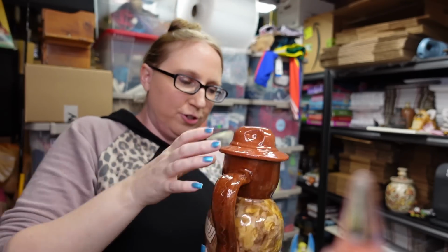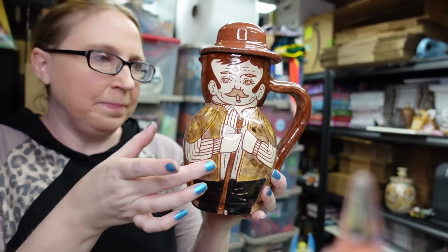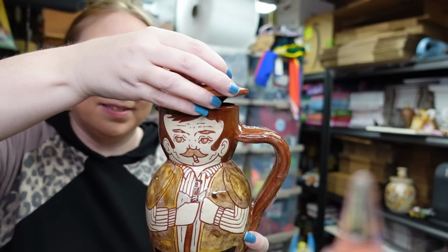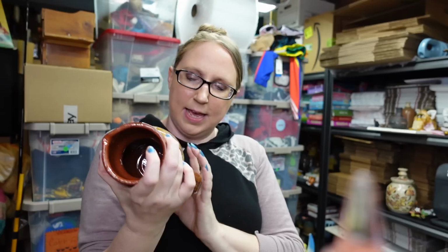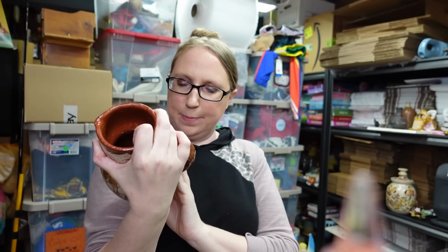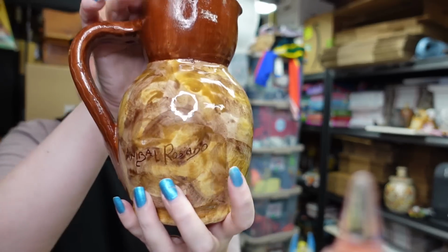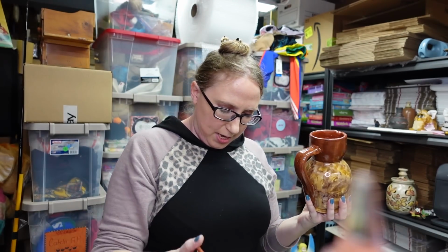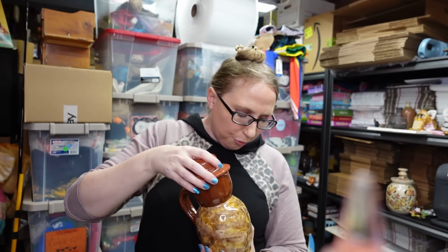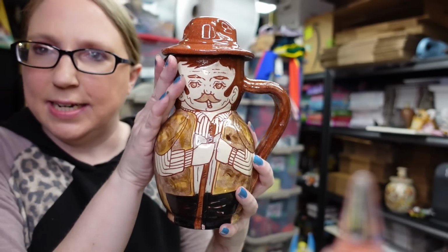I got this really interesting looking redware pitcher, and it's shaped like a man wearing a hat as the lid piece. It's really quite cool. It's marked Costa Rica on it, and the name of the artist is Annabelle Rosado, is what I think it says right there. So really cool, interesting piece. I think I got this at a yard sale. I paid $3 for it, and I listed it as a buy it now for $39.99. I thought it was cool.